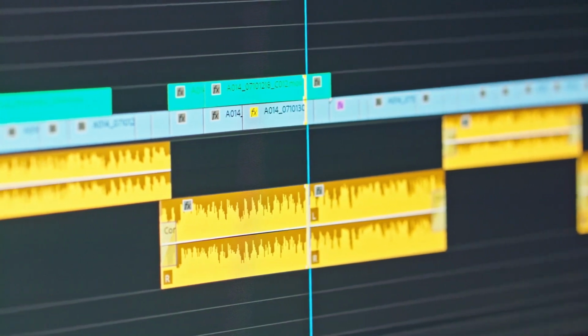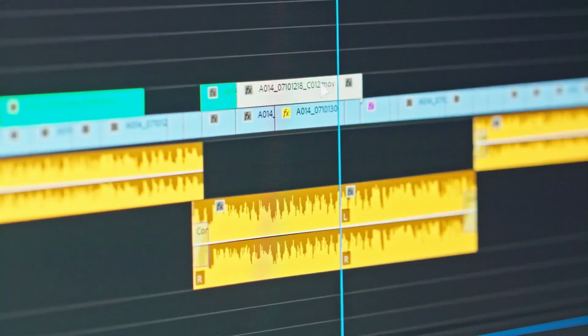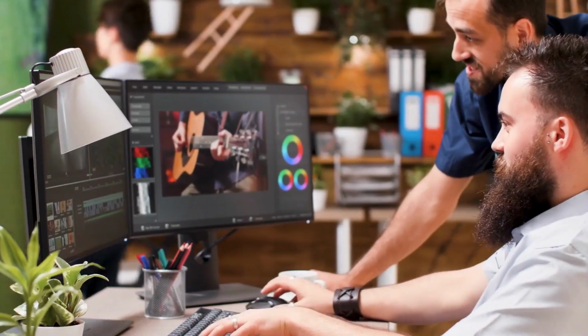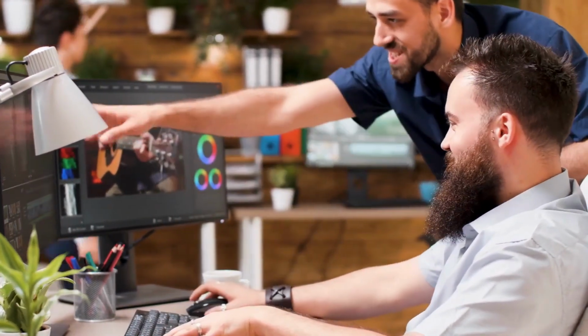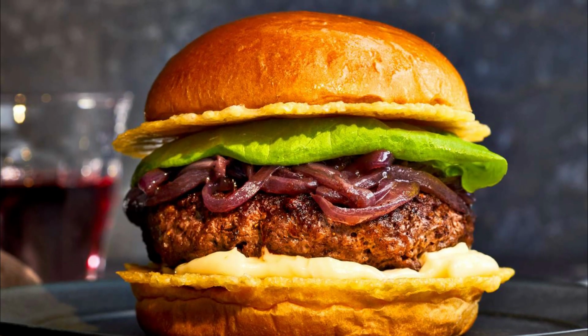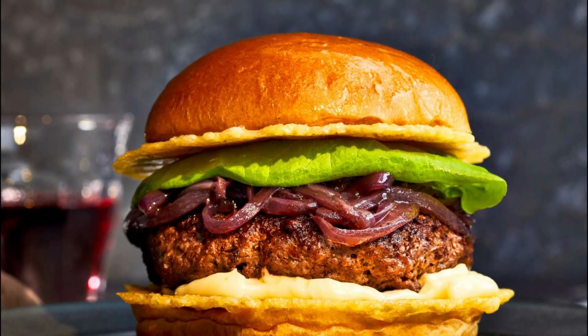No reshoots, no hours in an editing suite. These tools can give your content creation a turbo boost. Use them as a tool, a sidekick, but always make sure your personal touch is front and center. It's the difference between a fast food burger and a gourmet one. Both can be tasty, but one's got that extra oomph.